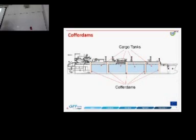So to resolve that problem, LNG carriers have a double transverse bulkhead with the cofferdam space in between, and there is a heating system in there which is designed to maintain the steelwork of those cofferdams above a certain temperature, above 5 degrees. Okay. So yeah.